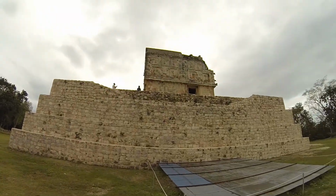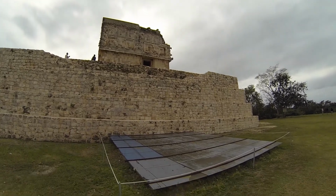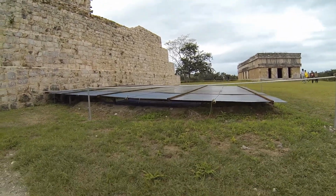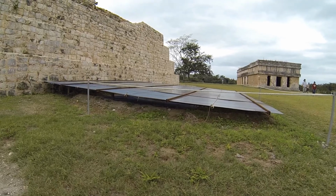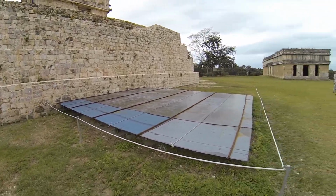So the Puuc style architecture is completely unique from everything that I had seen in all these different sites, from Cancun, Tulum, Belize, even Tikal in Guatemala. Lots of use of columns and square patterns. Look, you can see that kind of maze-like decoration, the letter X. I hadn't seen that stuff before. As for this, it looks like there's something underneath there, and it's blocked off. Maybe it's a tunnel that goes underneath.